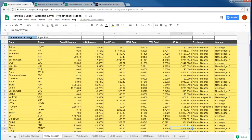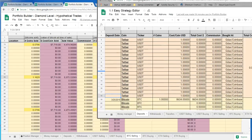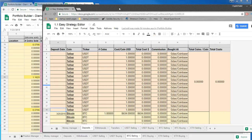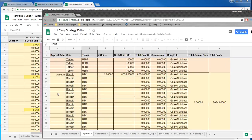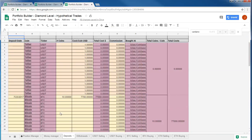Now, just for those of you who've been following us for a long time, how do I go about moving my trades over? It's really just a matter of copy pasting. So here's the 1.1, which will be the most work. Deposits are exactly the same. And if we compare, the only thing that I've changed is what to color in and what not to fill in. So the yellow colors you can fill in, the purple you don't.